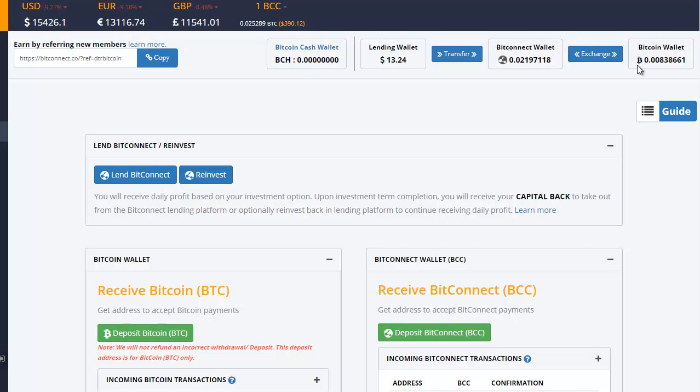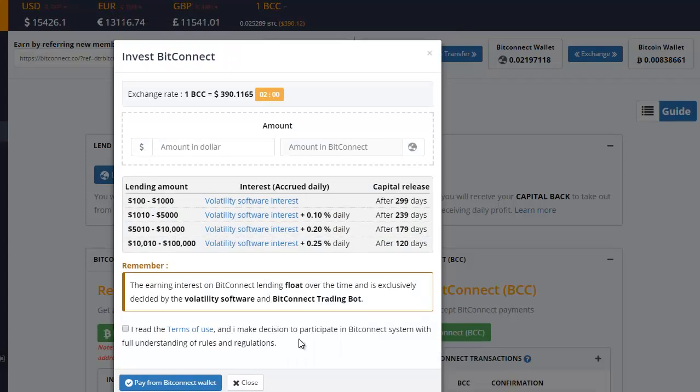Now, I could go ahead and do that, but I really don't want to lend it until I get over the threshold of that $5,000 for me, because remember, we're going to be looking at gaining that extra 0.20% on the interest, and added on to the interest, and it also brings our money, or frees up our capital, earlier.